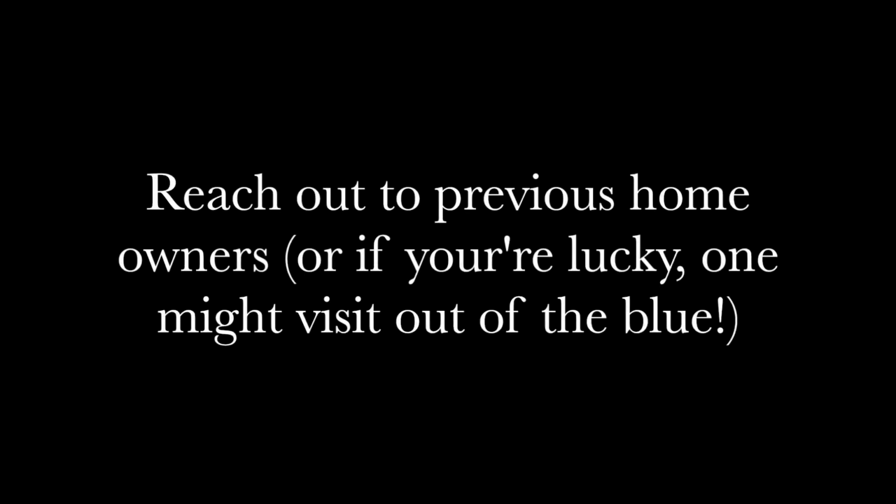If possible, reach out to previous homeowners. They might be able to give you some information that you have not found, and if you're lucky enough, some of the old homeowners might reach out to you. This has happened to me twice.